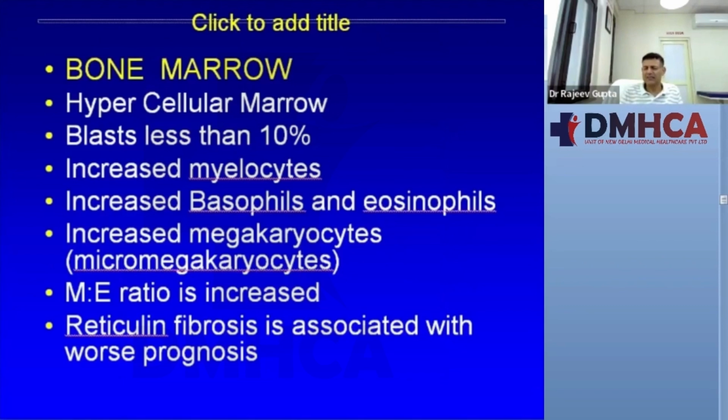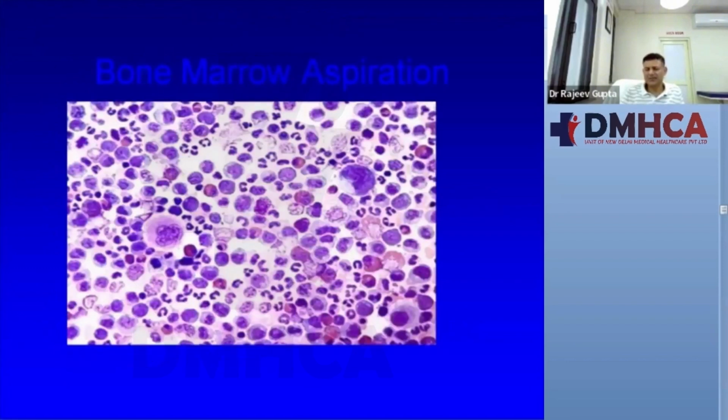There will be increased metamyelocytes and myelocytes, basophilia will be there, eosinophils will be on the higher side, and increased megakaryocytes will be there. The myeloid to erythroid ratio will be increased, and with the passage of time you can see reticulin fibrosis setting in. Finally, any myeloproliferative disorder like CML will land into myelofibrosis, and it carries a worse prognosis. So this is a picture of a bone marrow aspiration.